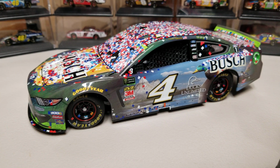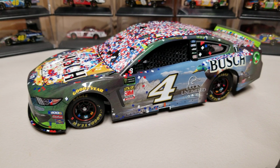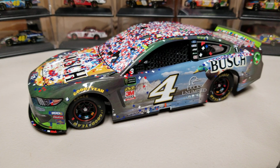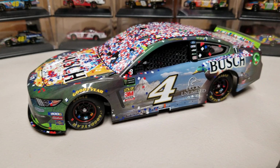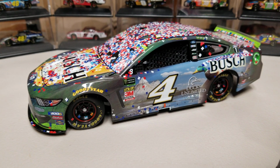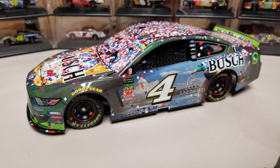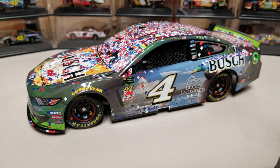I'll do a whole review of the Busch paint schemes that he won in because he won in, let's go through the list if I can remember, the Farmer's scheme, the Red Apple scheme, the Throwback scheme. He won in the Patriotic scheme. He won in the Pocono Mountains scheme. God, what other ones did he win in? Almost all of his wins have been with Busch this year. Maybe they all have been with Busch. I'd have to go back and look, but he's got at least 7 of his 9 wins this year in different paint schemes so far.